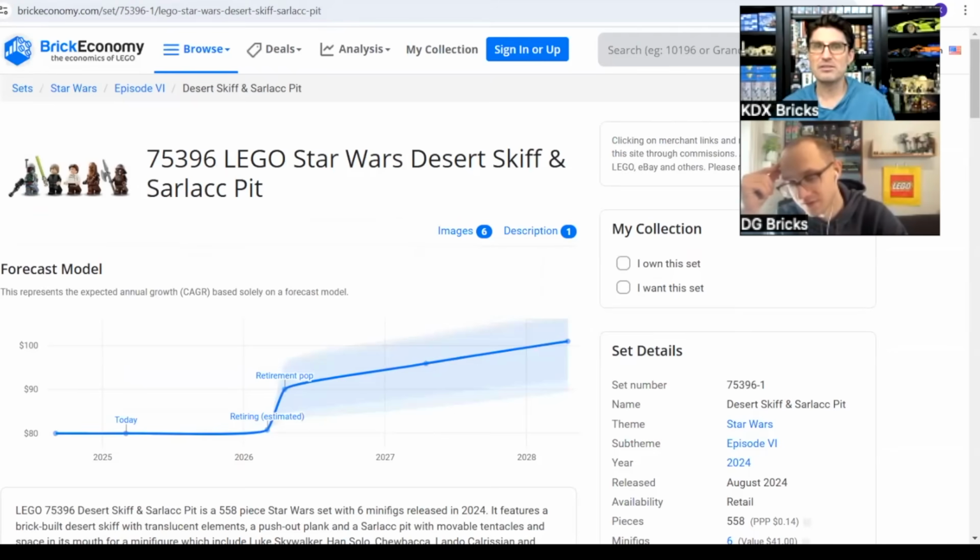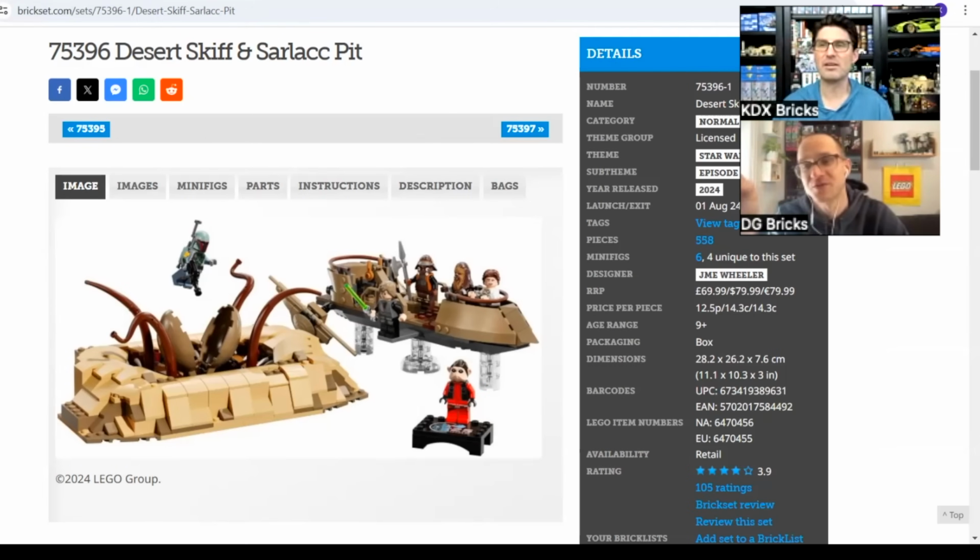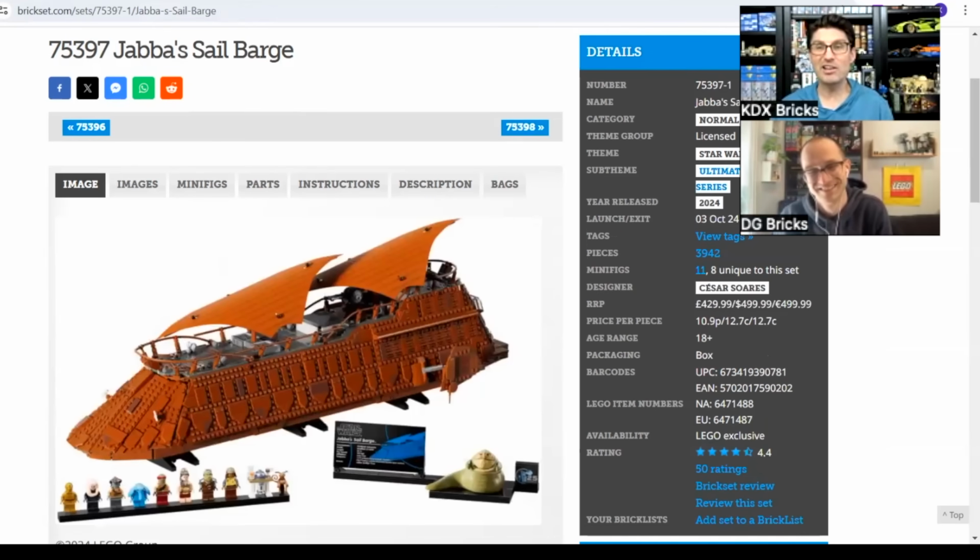I don't know. There's new Lego fans re-entering Lego every single year, and someone who does that in 26 or 27 and gets the sail barge and says, oh man, this is awesome, I wish I had the Sarlacc Pit and the skiff and half the other minifigures from the scene, is going to have to pay aftermarket prices. I agree, but now let's take a look at this sail barge.